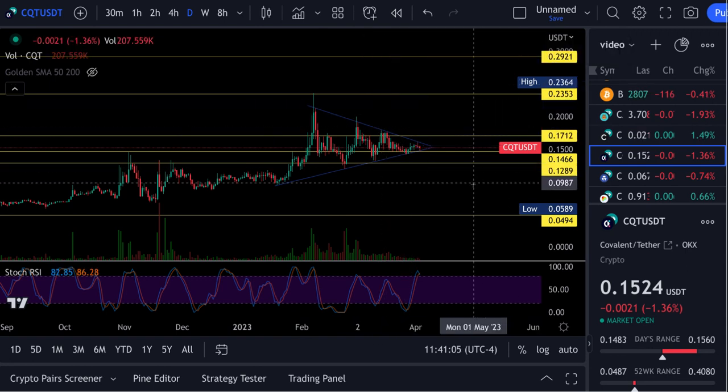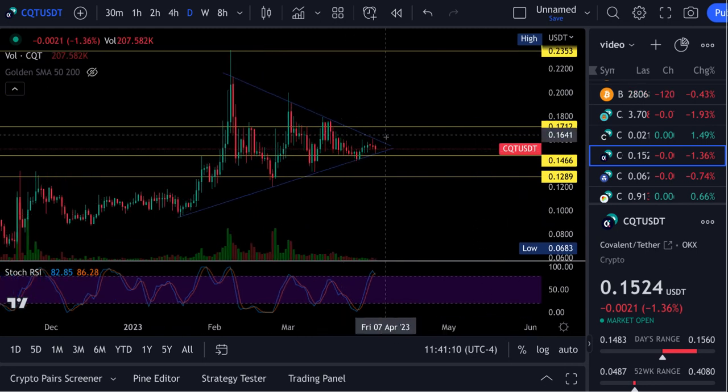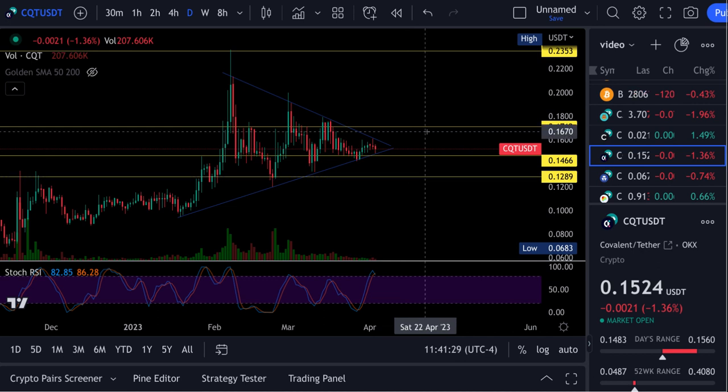So we're just going to have to see how this plays out, honestly. If Bitcoin goes on a run today, I would expect this thing to break within the next day or so, one way or the other. If it breaks down, we have major support down here at 0.129, roughly. And our first area of resistance, if we do break out, is going to be that 17-cent area. So keep an eye on them areas, okay?